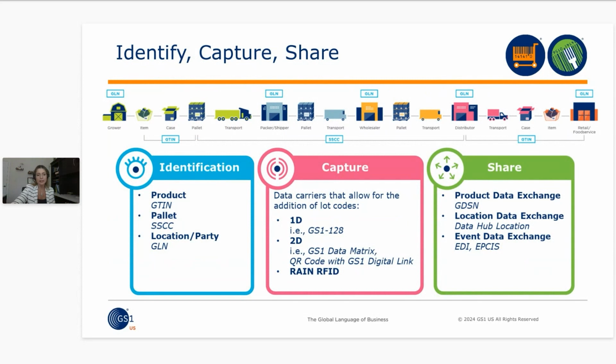Now, then we go back to the capture side. There are data carriers like barcodes, like RFID tags, and these can be used to include specific information about the product. For example, the lot code. So we said the GTIN, global trade item number, plus the lot is what identifies the product and the traceability lot code, which is a requirement for FSMA. And as the product moves, this information can be captured. It doesn't have to be manually typed, which creates errors. And then the share standards.